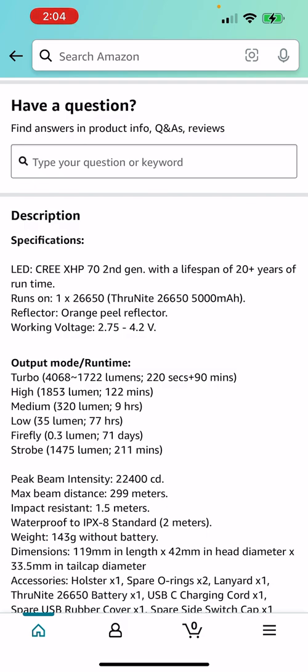On turbo, it'll go up to 4,000 lumens, and it'll drop down to 1,700 lumens for 90 minutes. So you'll get 1,700 lumens of light for over 90 minutes on a fully charged 26650 battery at 5,000 milliamps. On medium, it'll get 9 hours at 320 lumens. On low, it'll get 35 lumens for 77 hours, which is a little bit over 3 days. It depends on how fully charged it is.